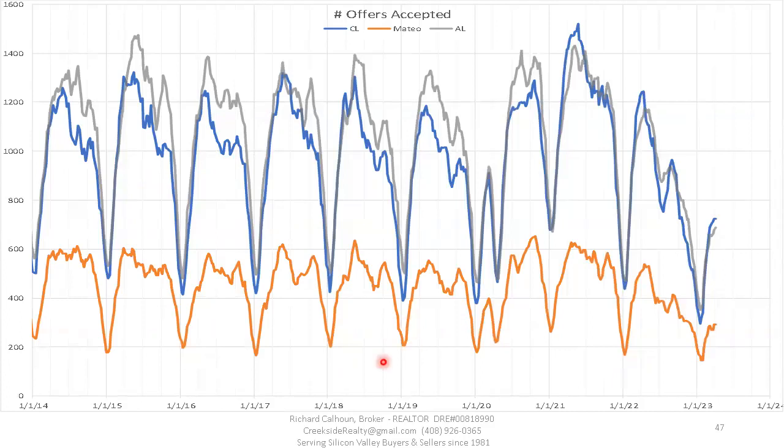Now we're looking at the number of offers accepted. You can see that San Mateo County went from maybe just a little bit below 600 down here to somewhere around 300. So San Mateo County is selling about half the homes they typically do. Santa Clara County went from maybe somewhere right around 1,100 homes. I'm trying to bisect the first quarter vertical line, and now you're down here at somewhere around 750. We went from 1,100 to 750. Clearly a reduction, but not nearly as significant as San Mateo County.